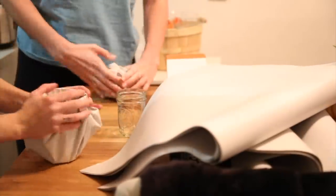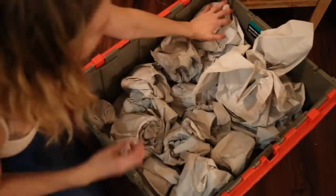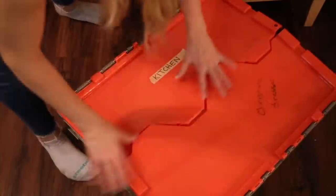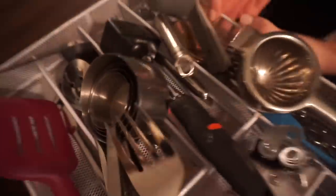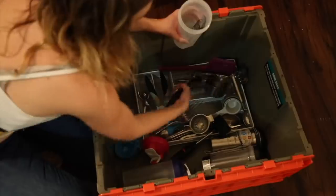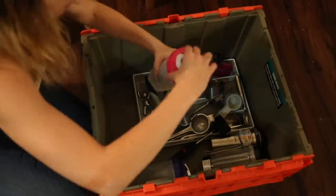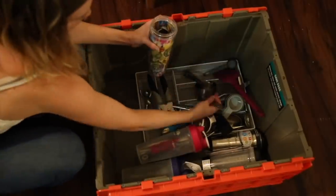So all of my plates, all of my bowls, all of my cups, all of my mugs, right there, fragile, bam. I swear the majority of my bins are just kitchen related. So I'm packing up my silverware and odds and ends of the kitchen. I decided to use my thermoses and cups to put my silverware in to save space and just be able to fit as much as I can into this bin.